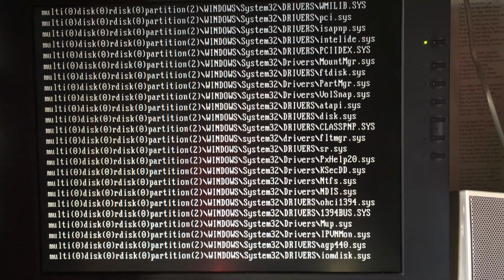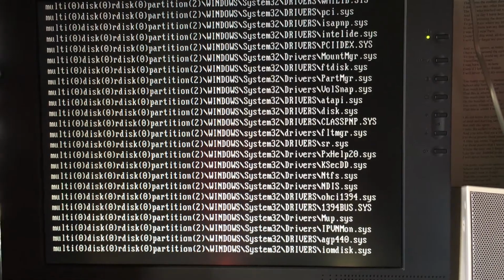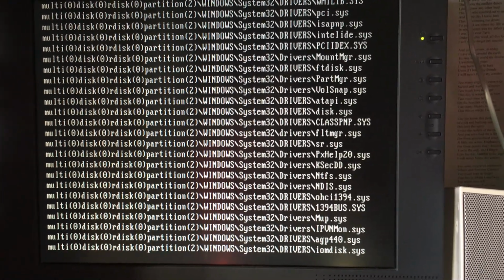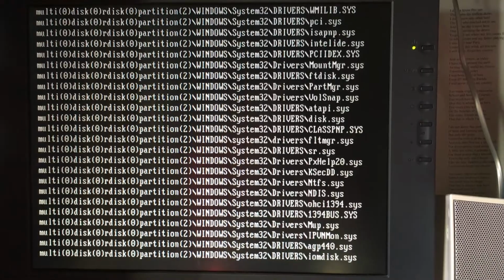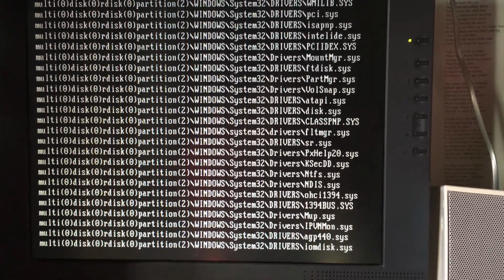It looks like, again, it's hung up on something possibly here. Perhaps that same .sys file that it needed for booting normally, or booting in its last known good configuration. So at this point, it doesn't look like I'm going to be able to successfully boot up Windows XP here.